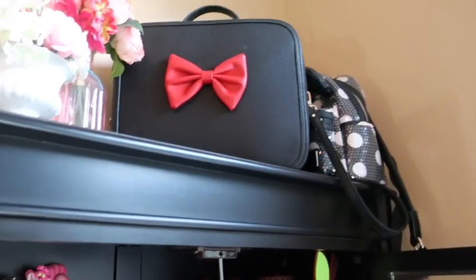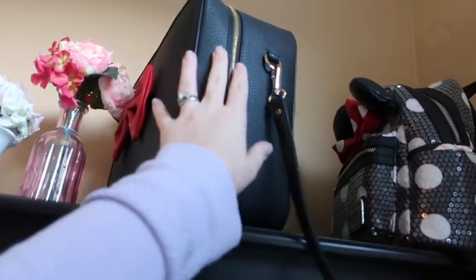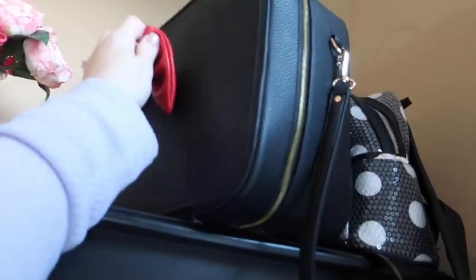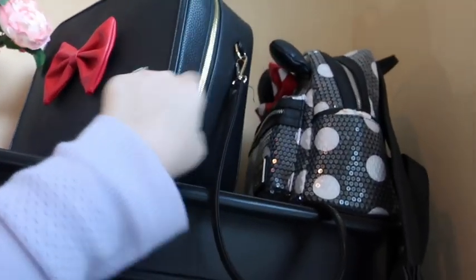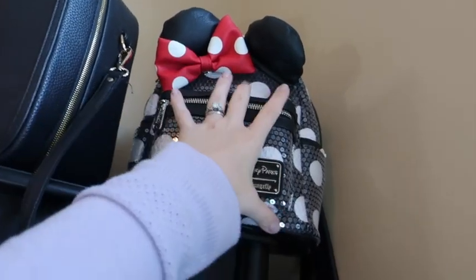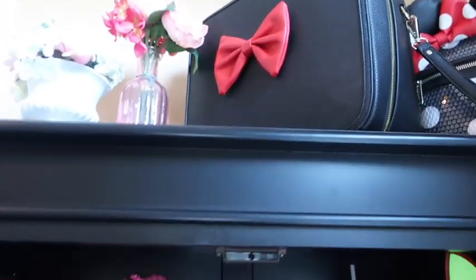And here on the top, this is an ear holder, and I'll have to link the people it's from down below. It's a Parq bag, P-A-R-Q. You put your ears in there, and it helps keep them fluffed up while you're traveling. And then this is a Disney Parks bag that I got from Loungefly on our last trip. I'm planning on getting a couple more of those on this trip. They have a lot of different styles of those.